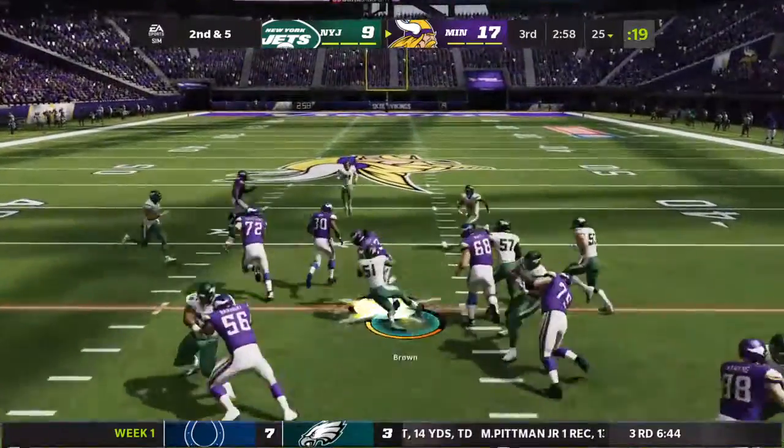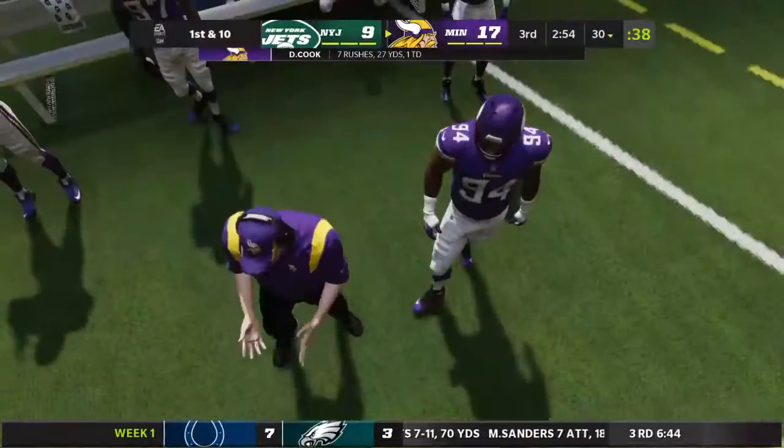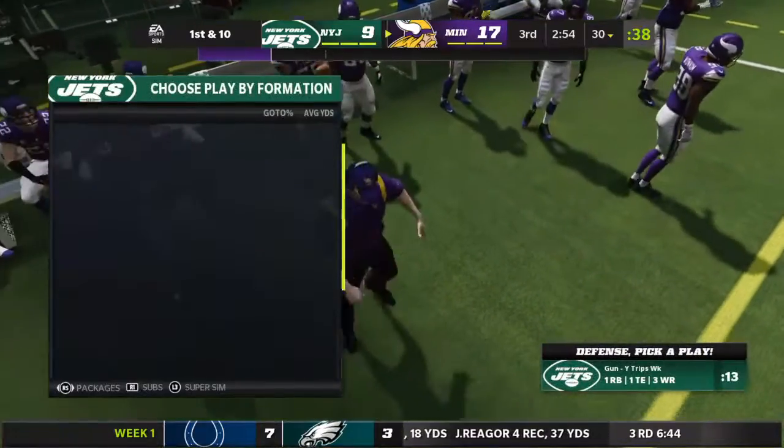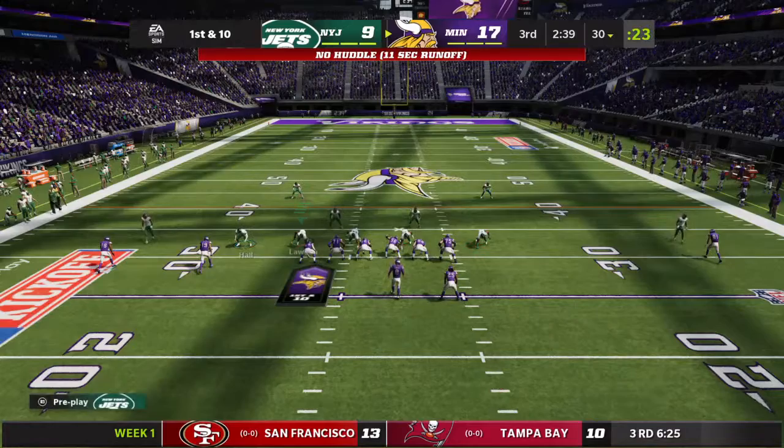Again, it's Cook. And he'll be brought down right at the 30 here. Running lanes were at a premium in the first half, but he's able to find some room there, and he's hoping that that's a precursor of a big second half. So first and 10 now from the 30.